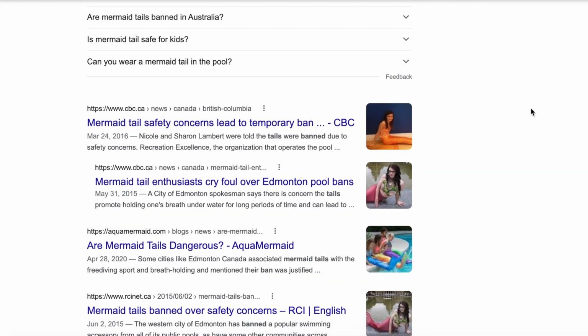It takes one incident, not even mermaid tail related, but one incident in a monofin or flippers, and all of a sudden the pools say, oh, you can't swim here anymore.